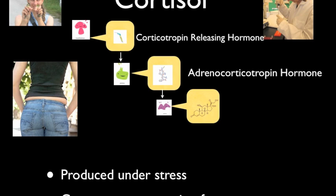The hypothalamus plays a very important role in regulating all of the other components of the endocrine system. One example of that would be cortisol, in which the hypothalamus releases the corticotropin-releasing hormone, which then goes and communicates with the pituitary, another gland we'll talk about later, which releases adrenocorticotropin hormone, which then goes and stimulates the adrenal glands, which we'll also talk about later, to release cortisol. Cortisol is produced under stress. It's basically like a long-term response to stress, and it causes sugar generation from non-carbohydrate sources.